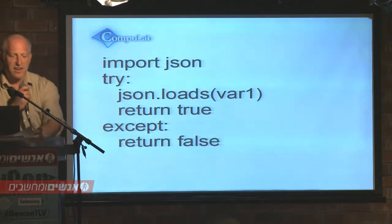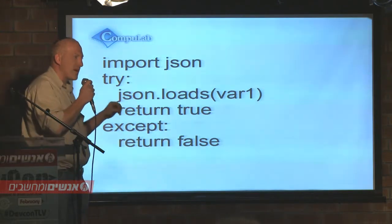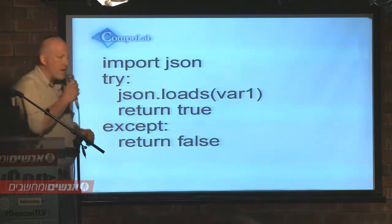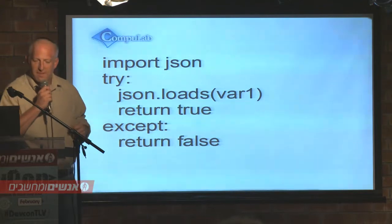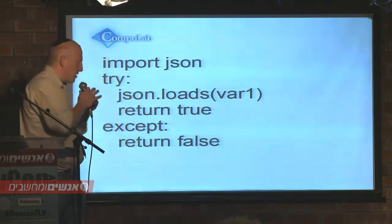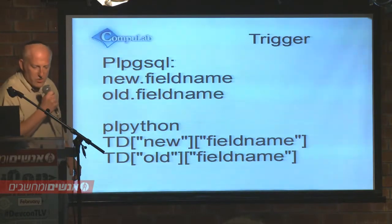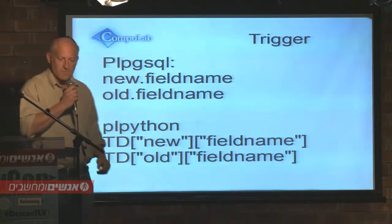So this is a very tight integration with the database using the power of Python in order to protect the data so that it only keeps the type of data that you want inside the fields. Another example where using PL Python would be very valuable is in triggers. Triggers in PL Python are much more flexible than in SQL. A trigger is an action that happens whenever you update, insert, or delete from the database.